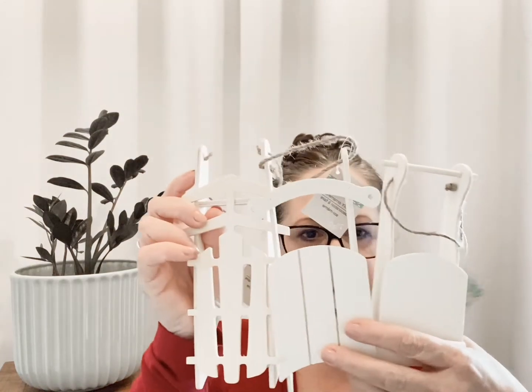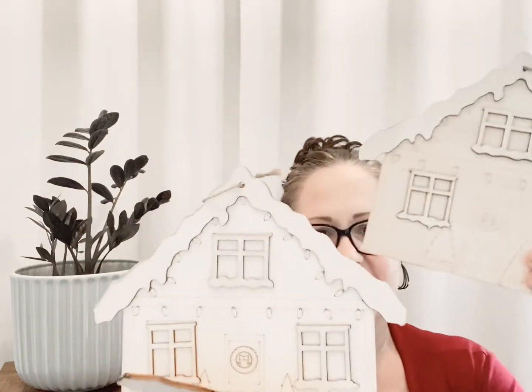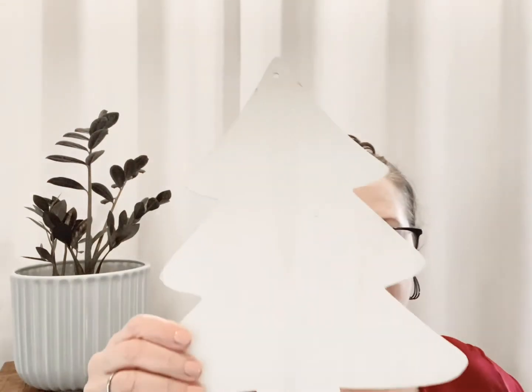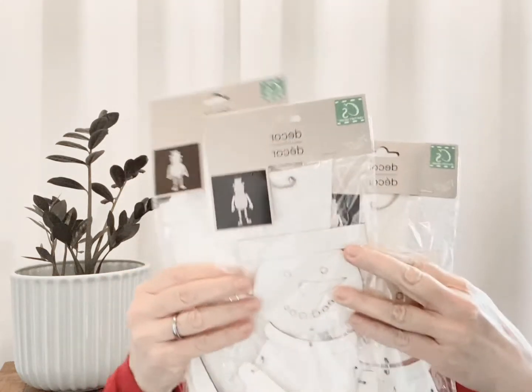Now I did have quite a bit for the Christmas decor. So here are the 3 sleds that I thought would be really nice to add into our giveaway. And I wanted to do also 3 of our little gingerbread houses. And here's one of our little trucks with the Christmas tree. And one of our wood larger Christmas trees. And here is our Let It Snow sign. And here are 3 of our snowmen.